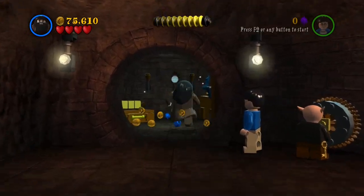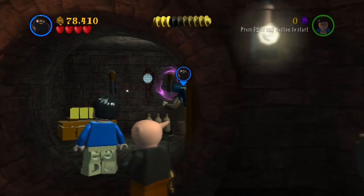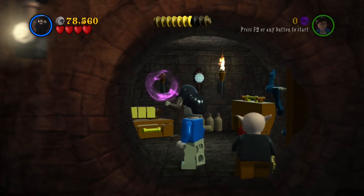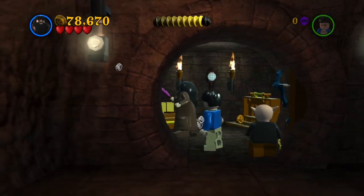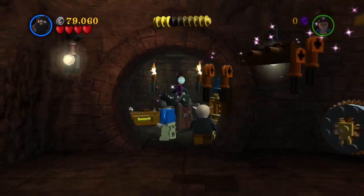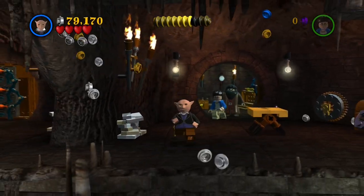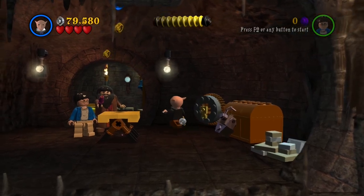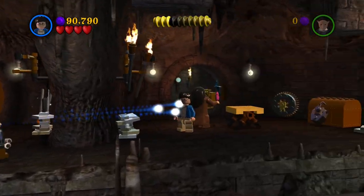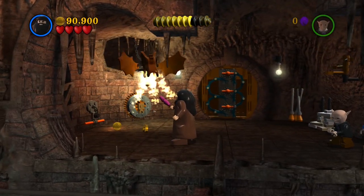Oh, just some more money. I'll definitely take that. Got a sconch here. And another one. Oh, something. It's another platform. I don't think Hagrid can do it. Oh, Hagrid was waiting for it. Thank you very much.